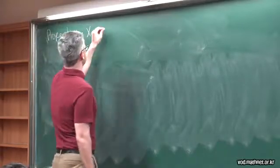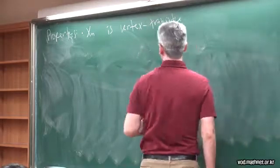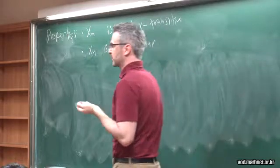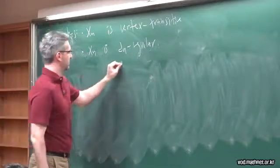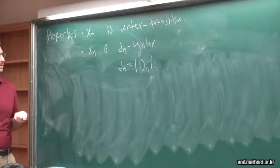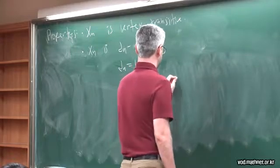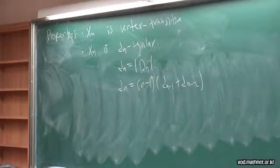Okay, so x sub n is vertex transitive, which is nice. Of course, it's going to be regular. So that means every vertex is going to have the same degree, and the degree will be equal to the size of my set of derangements. And now if you remember from probably your first enumeration course, well, if you don't, that's fine, we have a nice recursion for these numbers: D sub n equals n minus 1 times D sub n minus 1 plus D sub n minus 2.